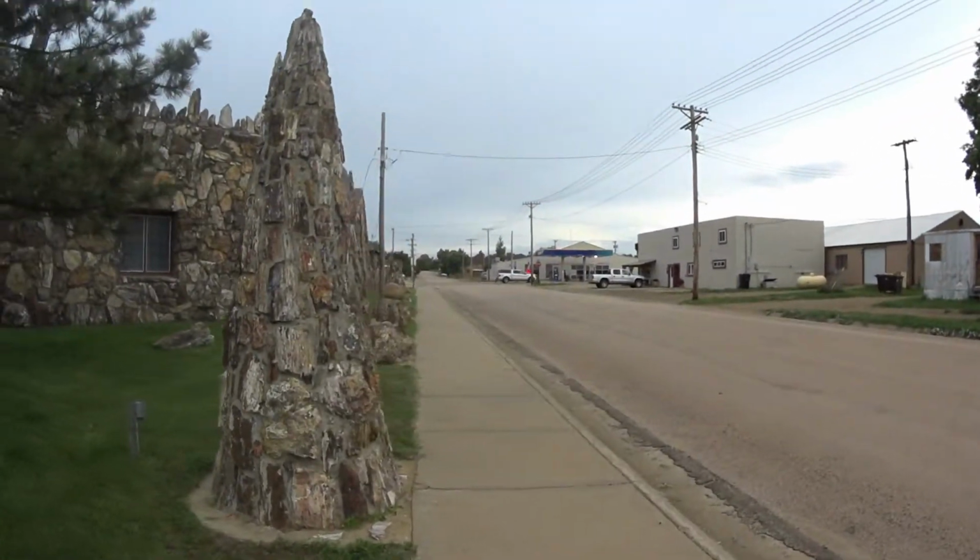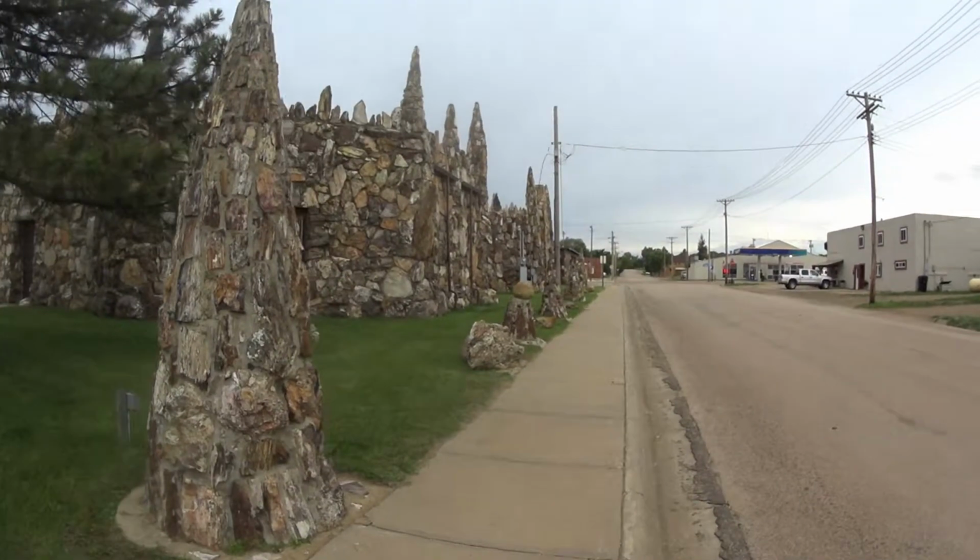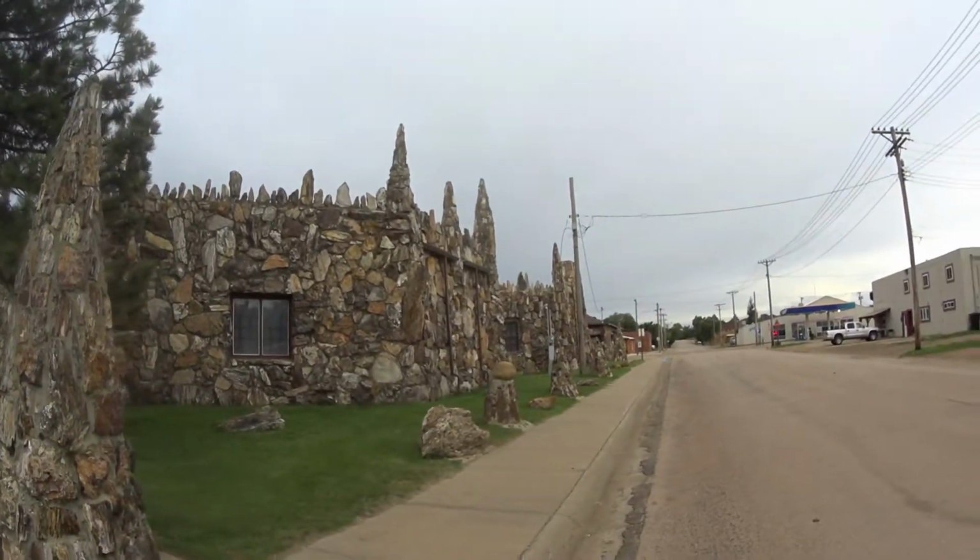Well, I'm going to see if I can get the eye in the sky up and get a quick view from overhead of what this looks like.